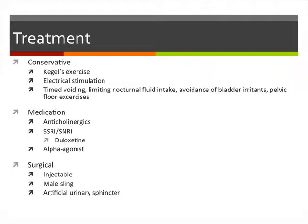How do you treat these patients? So basically, we go through the conservative, medical, and then surgical treatment for these patients. Conservative, there's Kegel exercises, and electrical stimulation has been reported to be potentially effective for very mild continence issues. And then timed voiding, limiting your nighttime fluid intake, avoiding bladder irritants, all the good things for your bladder preservation.